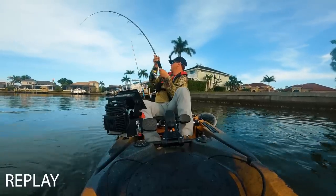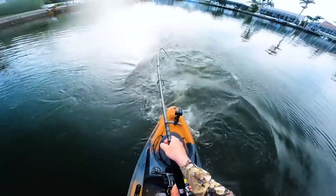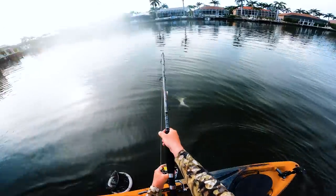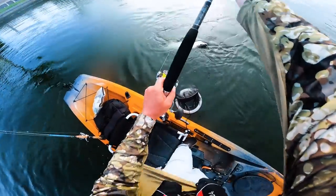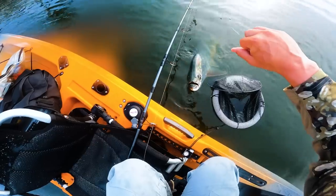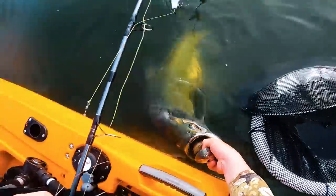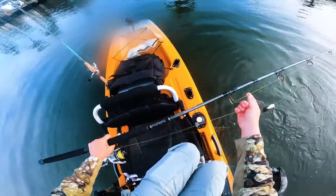Oh, he almost came in the kayak. I think she's done. Hooks out. There she goes. That was fun.